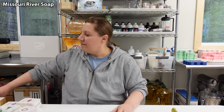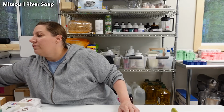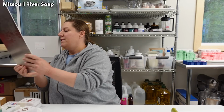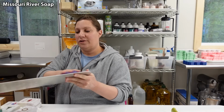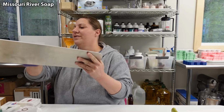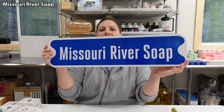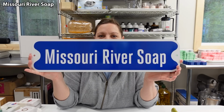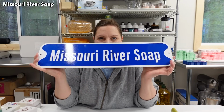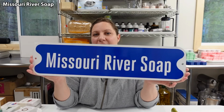Oh, speaking of my friend, I wanted to show you something. My friend Jody, with Gording Around, sent me a birthday present. And I feel like I'm just gonna use a little something from what I'm gonna show you next. Look, she got me a road sign, Missouri River soap. Isn't it awesome? I love it so much. I haven't decided where I'm gonna put it yet.